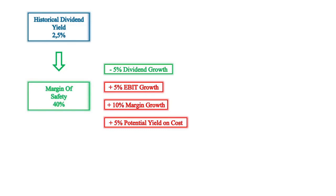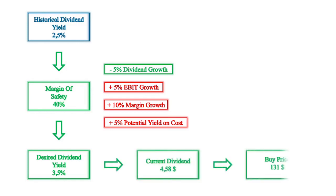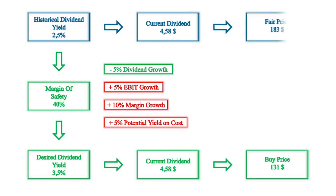By adding the margin of safety to the historical dividend yield, I can calculate the desired dividend yield for the stock, which is 3.5%. By a current dividend of $4.58, the buy price for the stock becomes $131. Now, if I wouldn't add a margin of safety to the stock price, but only want to achieve the historical dividend yield, I can calculate the fair price of the stock, which for Caterpillar is $183.